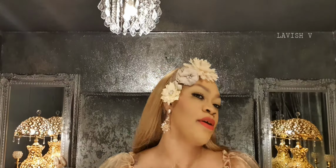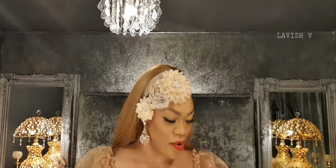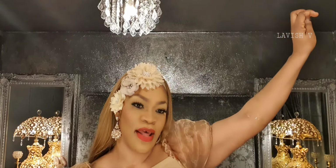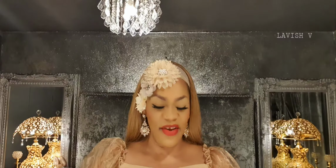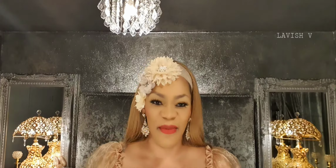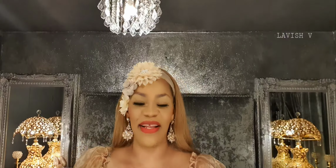Then I'll spray the back of my ear. So that's another pulse point. Spray my inner arm. That is another pulse point. Then I'm going to spray my cleavage, but I'm not going to show you my cleavage, guys, I'm just recapping. So I've sprayed my cleavage and the back of my knee. You can't see my knee, but I'm spraying it.